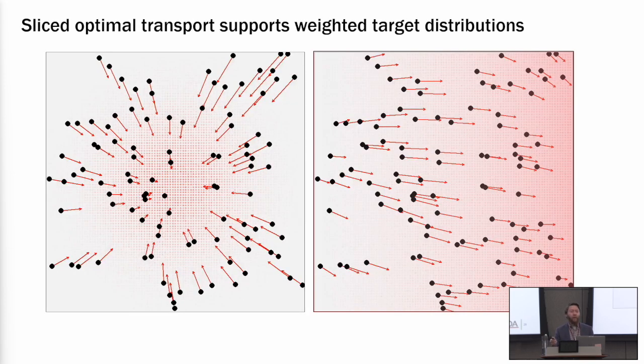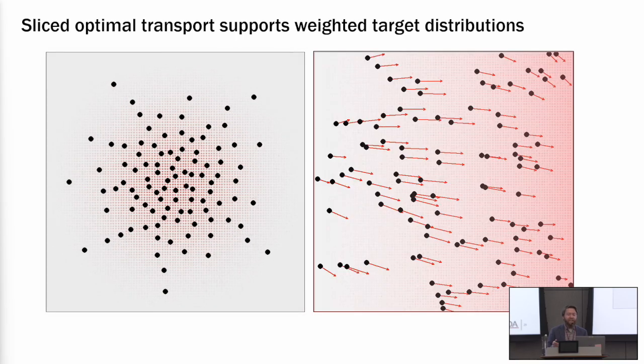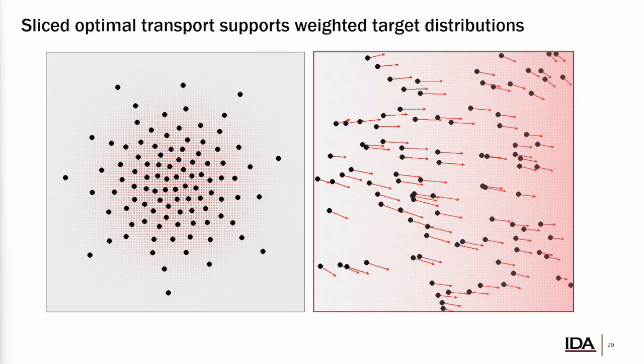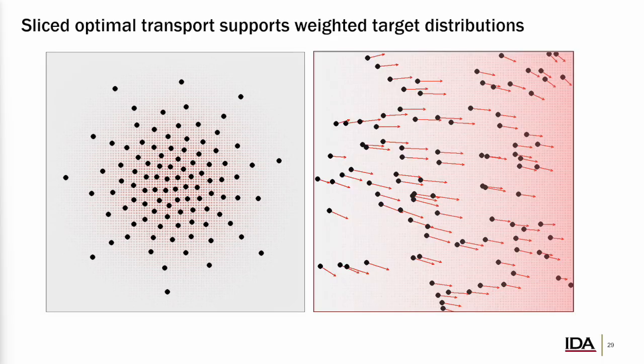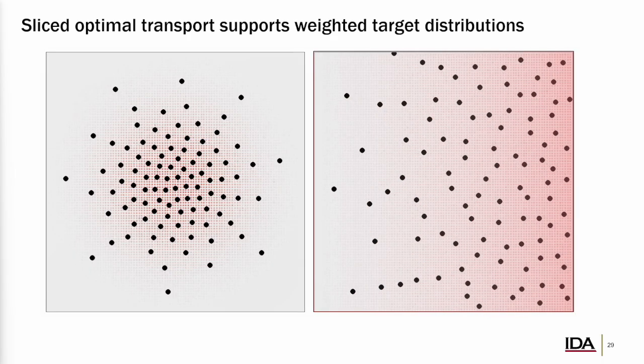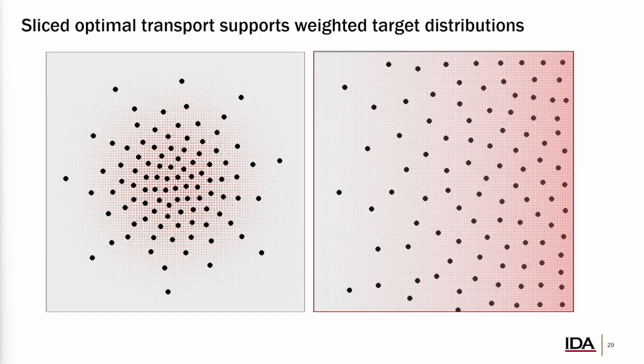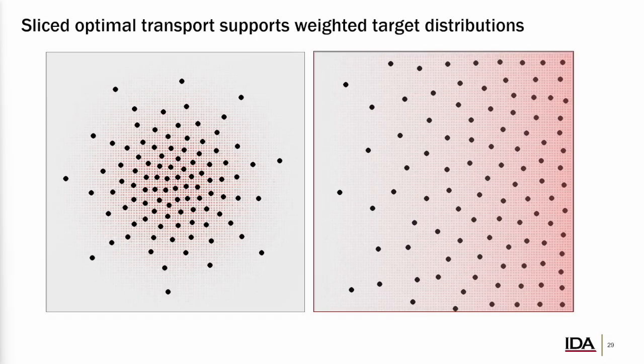But not only that, we can weight these. So let's say on the left, I have a 2D normal distribution, and we can see these points arrange themselves according to the underlying density. So if let's say you had some sort of expected improvement criteria, or you had some prior knowledge where you knew you wanted to weight some region of your design space more than others, you could do that. Here on the right, you can see a ramp. So this is just a linear ramp, and we can see the points linearly increase in density over the space while maintaining that nice space filling property.